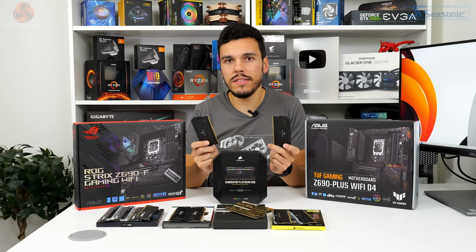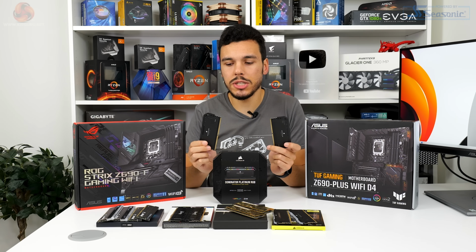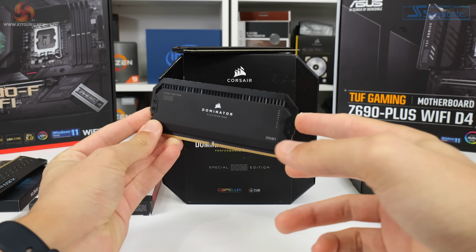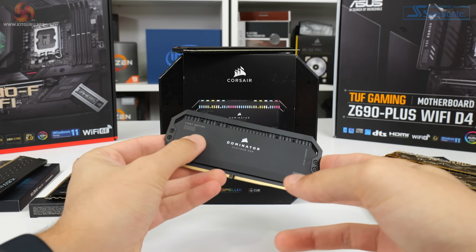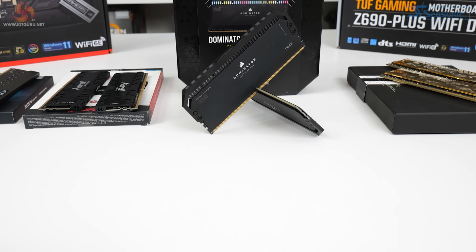XMP. The memory ICs are Micron A spec in a single rank configuration, and that's important because 16GB DIMMs for DDR5 are typically going to be single rank because of the higher density ICs used under the hood, whereas 16GB DIMMs on DDR4 were very often dual rank.